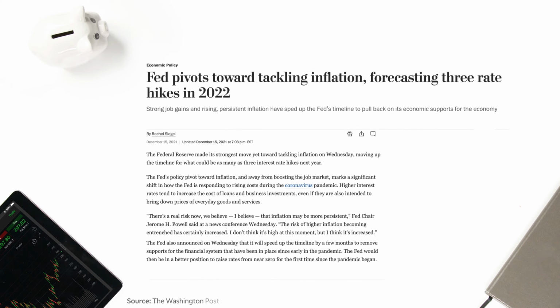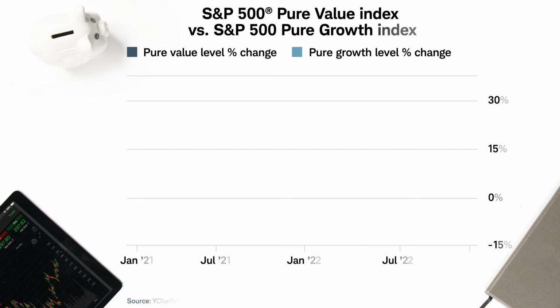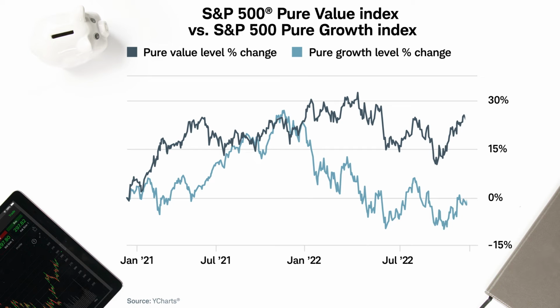For example, toward the end of 2021, the Fed started signaling that it was concerned with inflation and would likely start hiking rates. Even before the Fed started raising rates in March of 2022, the S&P 500 Pure Value Index started outperforming the S&P 500 Pure Growth Index. Throughout much of 2022, as the Fed continued to raise rates, the Value Index continued to outperform the Growth Index.